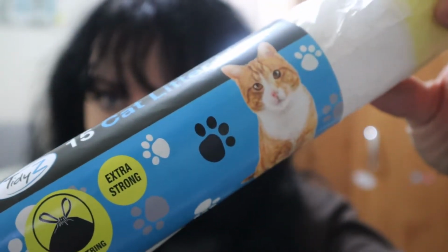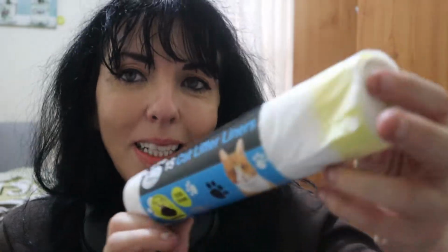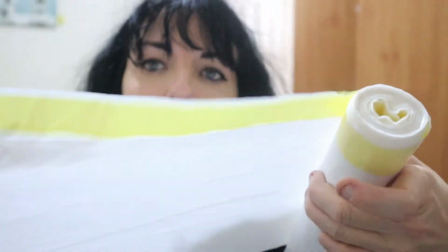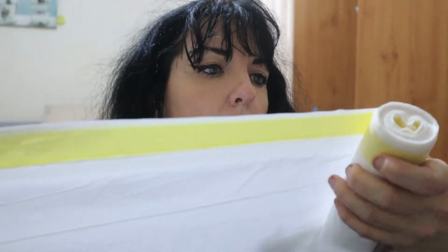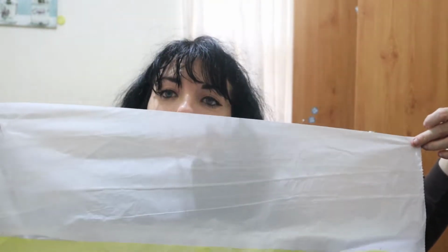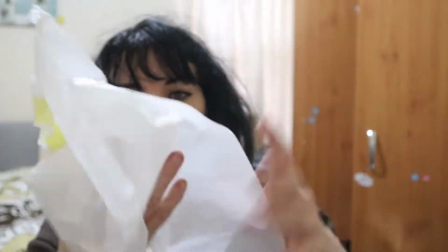And then the next item. We'll get all of the pet stuff out of the way first, which is these cat litter liners, not bags. It's got a lovely picture of a kitty cat on there. Super good. We'll just have a look to see what they are like. How big are they? If I can tear one off, they look like that. They're that size. So that is them. They are very, very thick, super good, and really a necessity if you have cats.